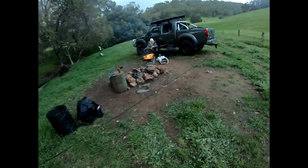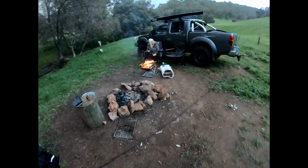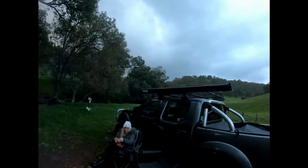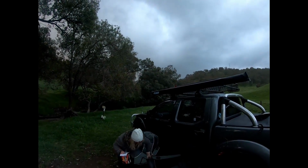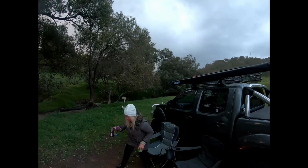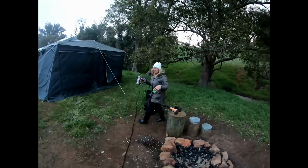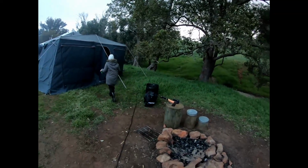Is that the rain again? Here comes the rain. Hey, we're not going to miss this one, though. It's coming over big time. Check the rain. Don't fall over. You look like an Eskimo now.